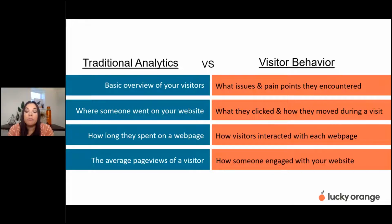Visitor behavior gives you the capacity to analyze your website through the eyes of your visitor rather than being confined to the limitations of traditional analytics that you just see on a piece of paper. You don't just see which pages your visitor experienced, you see exactly where they're clicking, where they're scrolling, and where they're dropping off, what issues they faced while they're there, and what pain points they're encountering.